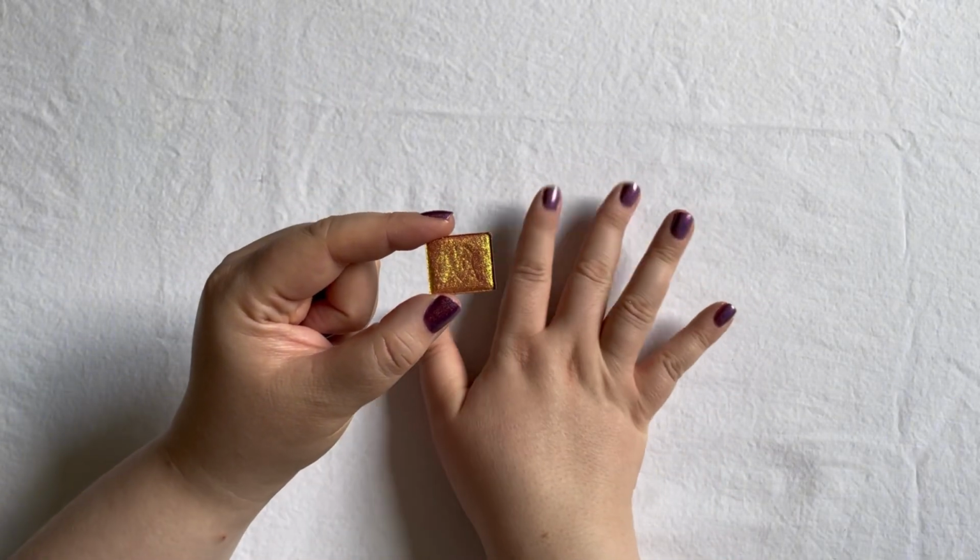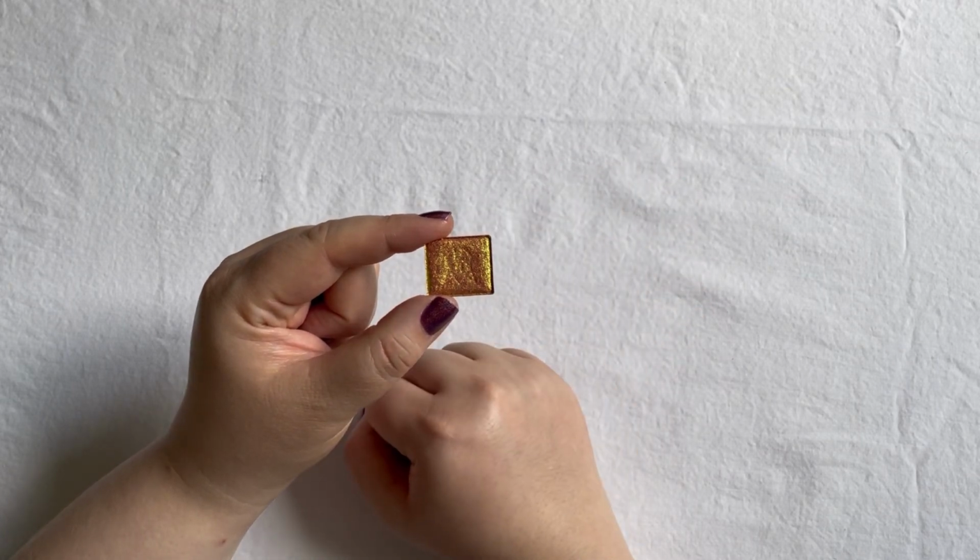I am very excited. I love this Pan the Shadows eyeshadows project. So let's head into the update.